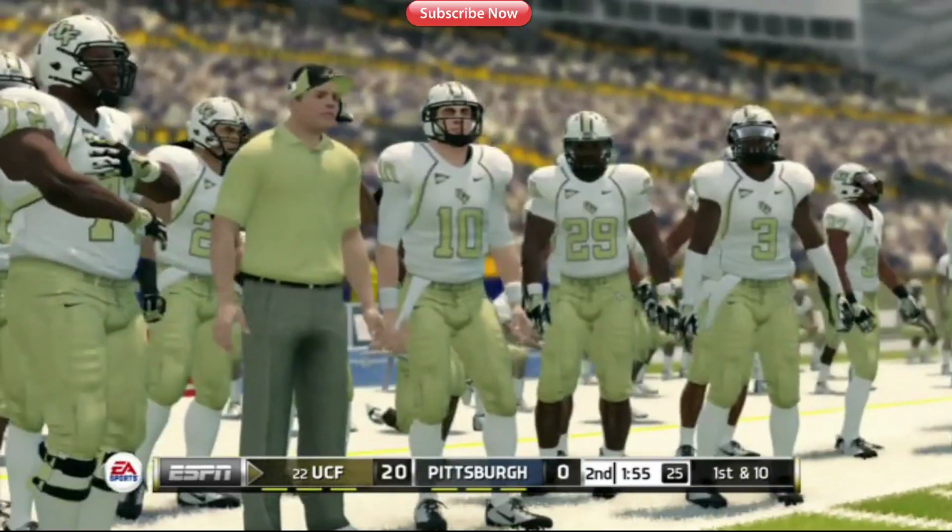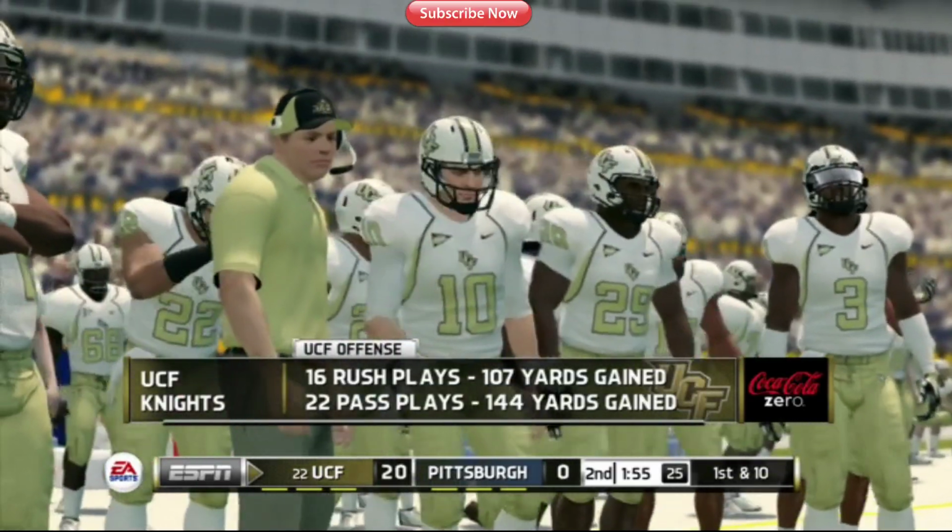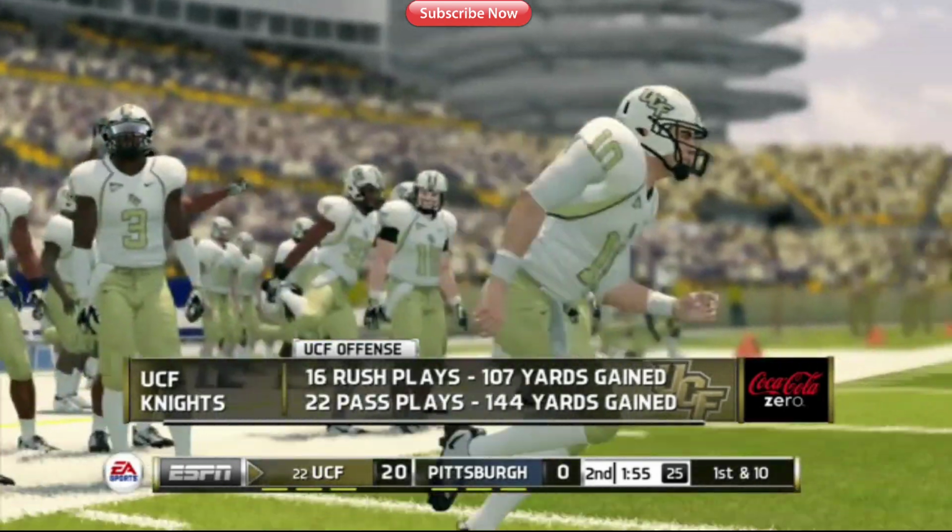Little too much leg into that punt. They'll bring it out to the 20. The Knights are just cruising through this first half, Herbie. Really a comfortable lead here.